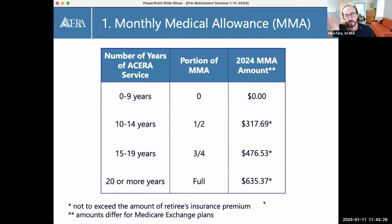Okay, so what are the amounts that we're looking at for 2024? If you retire in 2024 and you're eligible for the monthly medical allowance amount, by having at least 10 years of Acera service credit, you would be looking at $317.69 per month to pay for your medical care. If you have at least 15 years of Acera service credit, you're looking at $476.53 per month. If you have at least 20 years of Acera service credit, you're eligible for the full monthly medical allowance, which is for this year $635.37.